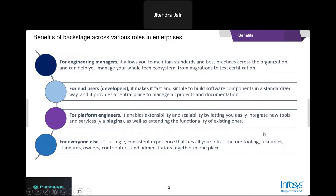Let me move forward. Benefit, I think I'll not spend time on that. I think you all know. Benefit is at all levels. Of course, for developers, it's a major benefit, but platform engineers can build on top of plugins and take benefits. Engineering managers can, of course, take benefit based on, I talked about, right, cost insights, the various end-to-end ecosystem. They can verify it. They can quickly review the dashboard and see how the overall assets are there, about the tech debt management. These are a lot of stuff too. Overall, for everyone, it's going to give a consistent experience, right?